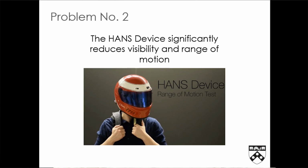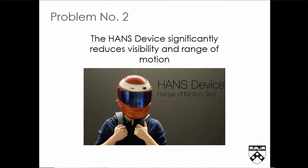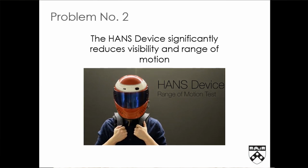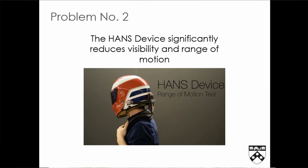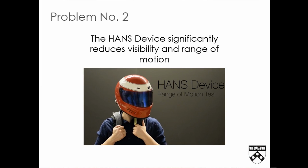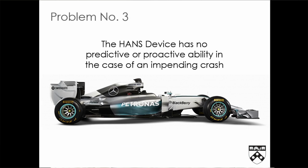The second problem we identified with the HANS device is that it severely limits the driver's range of motion and field of view. This has led to a lot of pushback from drivers at both professional and amateur skill levels. The last problem that we identified with the HANS device is that it's completely passive. Modern cars have hundreds of sensors that provide useful data for predicting crashes. We felt that we could use this data to proactively restrain the driver, which the HANS device currently cannot do.